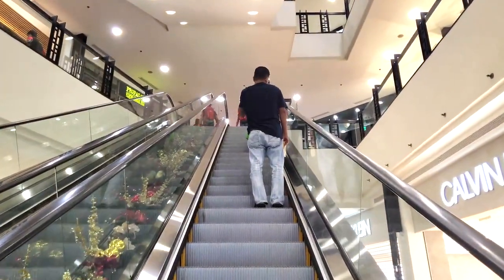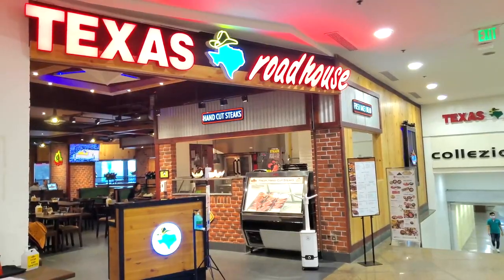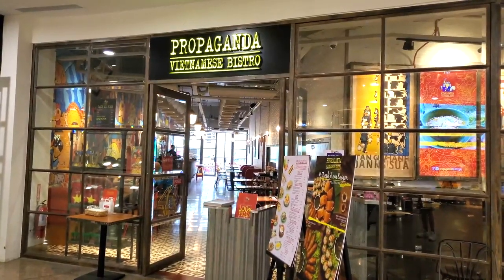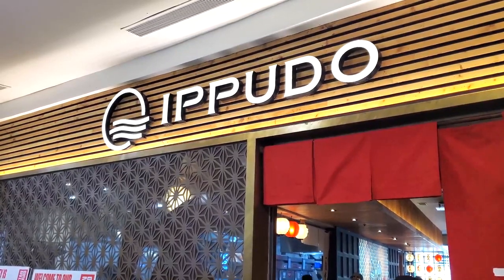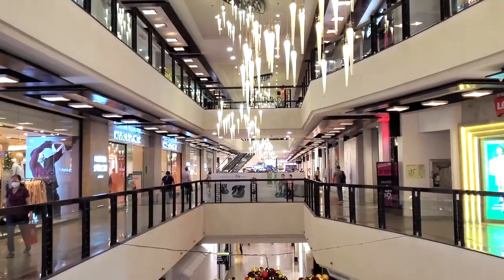And so of course guys, there are multiple floors to this mall. It's actually a pretty decent sized mall, and all the shops here are nice. So we're gonna go up to the second floor and see what else we have here. One of the first restaurants I saw was a Texas Roadhouse. There's a Vietnamese propaganda, I think it says. And then an Aputo here as well. And also a Chili's. And this mall really just stretches down.